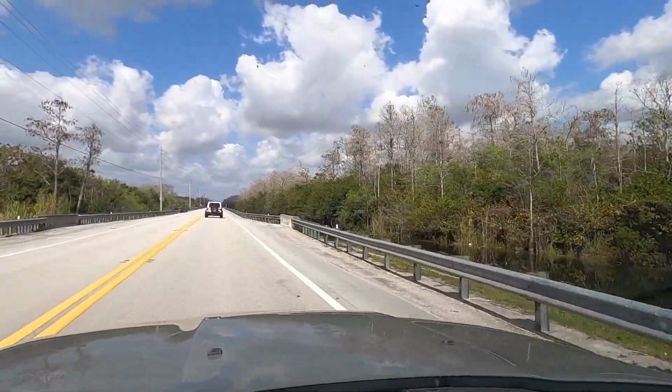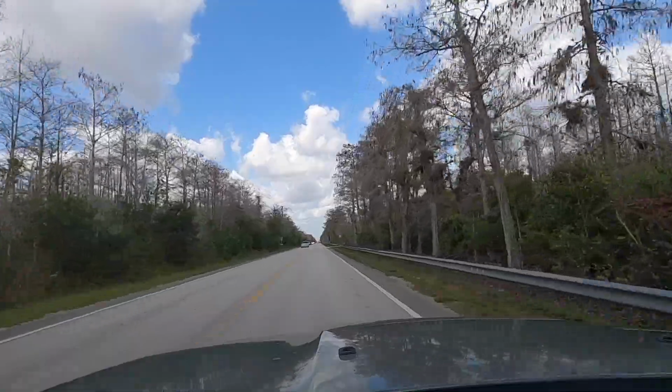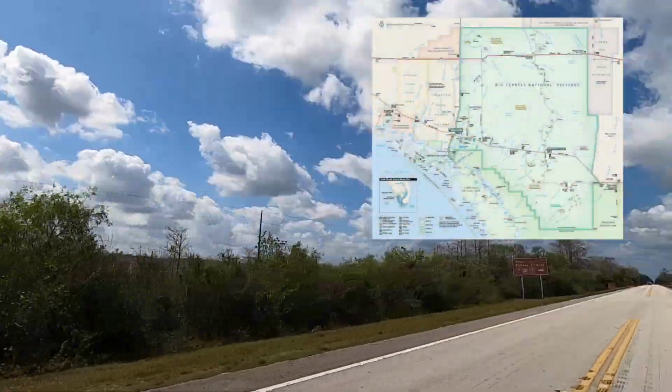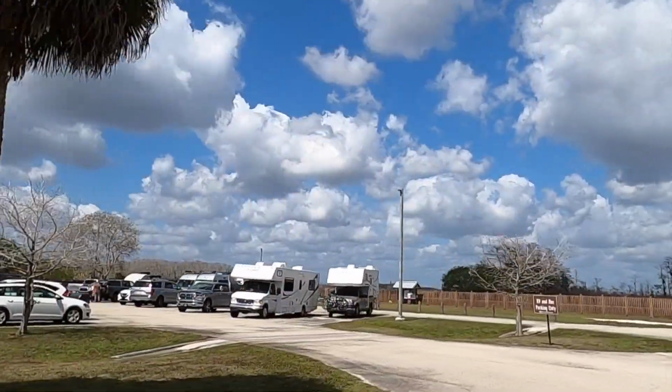Next on our agenda after Shark Valley was the Big Cypress National Preserve. Now this is one area where I'll admit I did not do enough research in advance. I had no clue how large the preserve is, the number of activities that are available, if they have camping, or anything of that nature. Basically, I was sleeping on it.